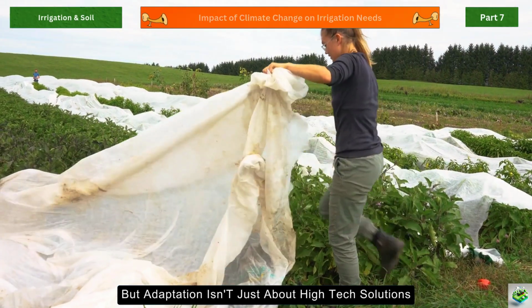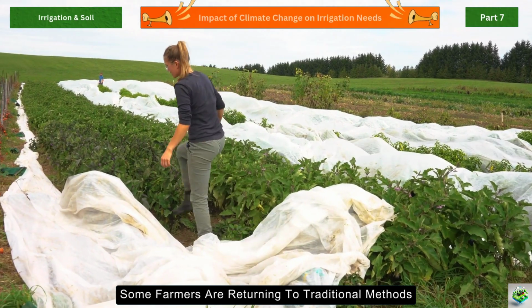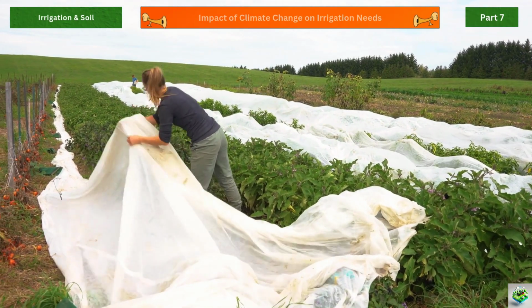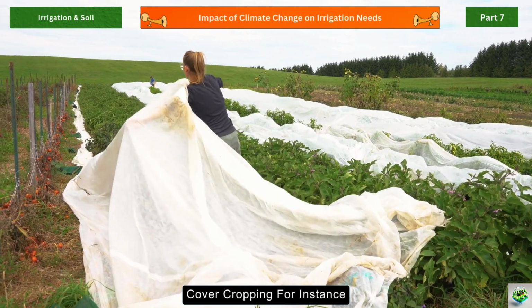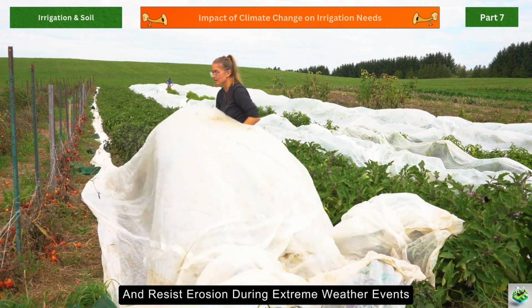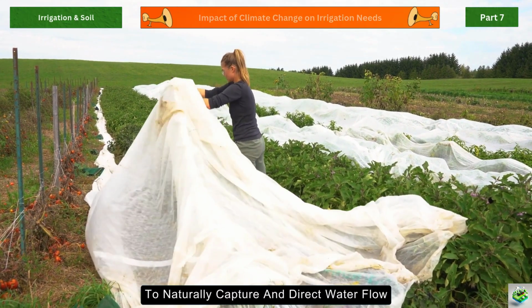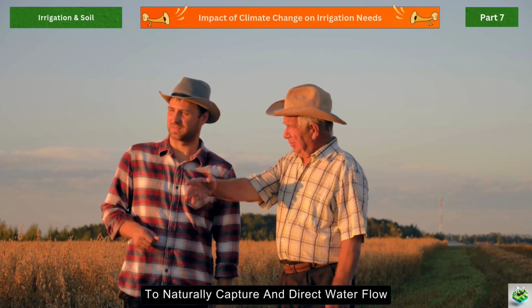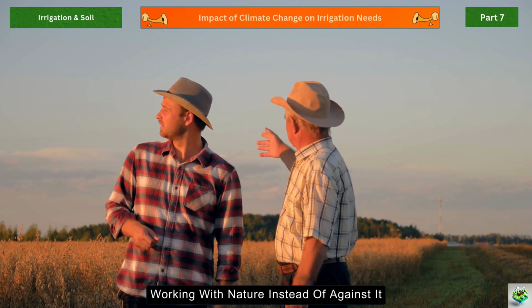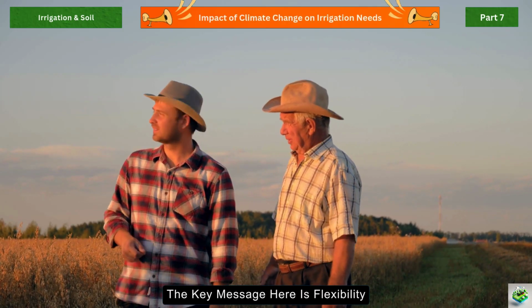But adaptation isn't just about high-tech solutions. Some farmers are returning to traditional methods with a modern twist. Cover cropping, for instance, helps soil retain moisture and resist erosion during extreme weather events. Others are designing their fields with swales and contours to naturally capture and direct water flow, working with nature instead of against it. The key message here is flexibility.